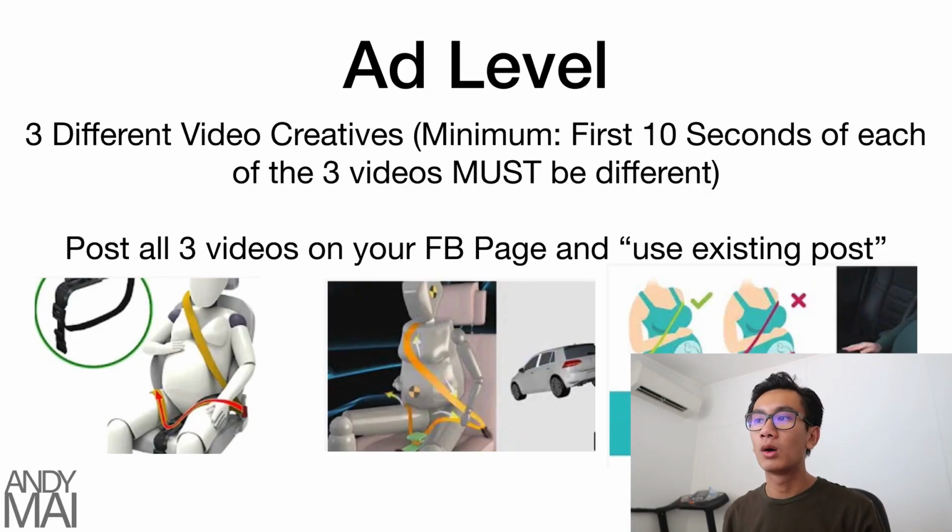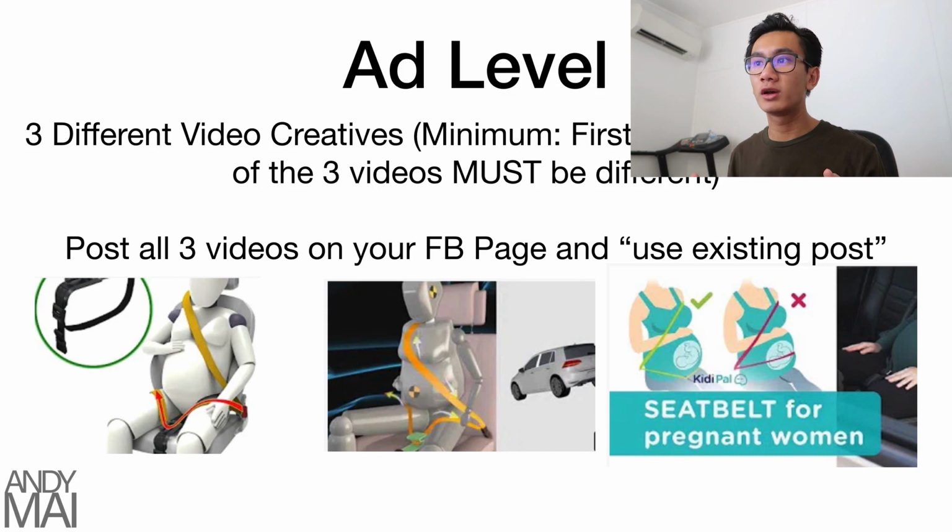On the ad level, what I want you to do is have 3 video creatives minimum. All 3 videos, I want them to have different thumbnails, and the first 10 seconds of each of the 3 videos must be completely different, so you can really tell which video performs the best. Post all videos on your Facebook page and then use existing posts for those 3 ads under each ad set.